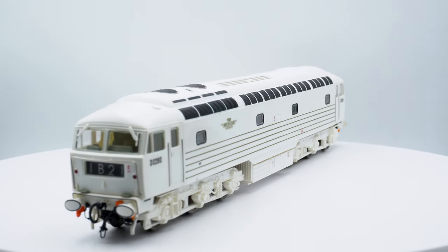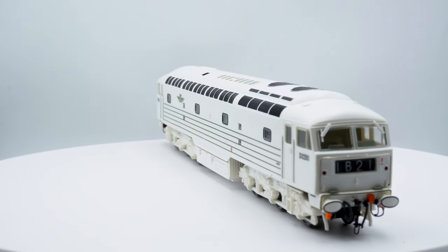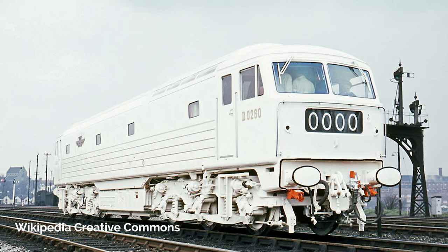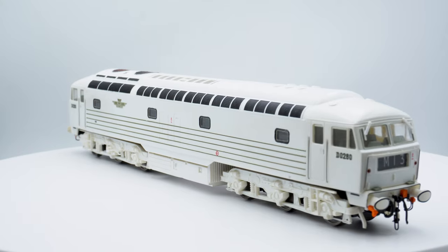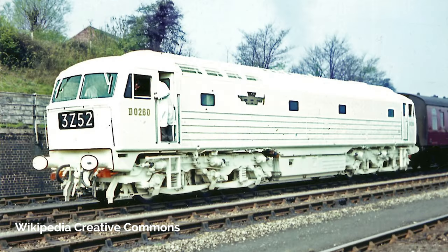Built in 1962 at BRCW's Smethwick Works near Birmingham, the prototype Type 4 mainline diesel-electric locomotive D0260 was christened Lion. This unique locomotive was constructed through the collaboration of Birmingham Railway Carriage and Wagon Company, Sulzer, the engine manufacturer, and Associated Electrical Industries. Lion was conceived as a private initiative to fulfill British Railways' need for a potent Co-Co wheel arrangement locomotive, serving as a replacement for earlier models like the Peak classes.